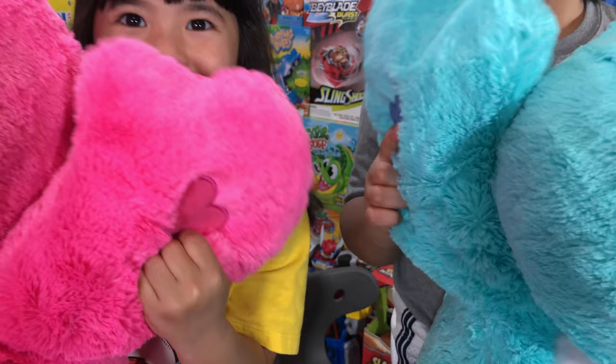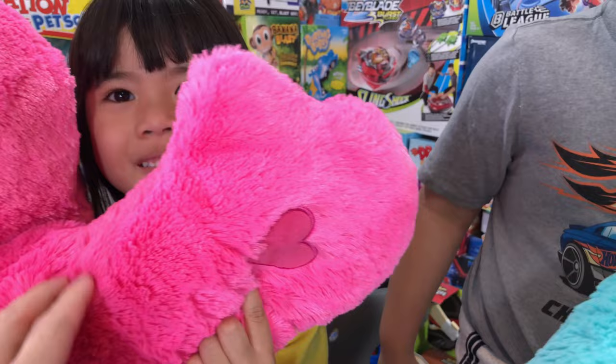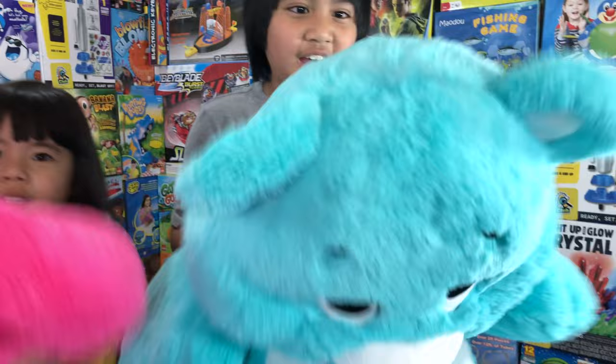They have hearts on their hands. Hey, Cheer Bear, I heart you. Oh, you have a blue heart. And I have a red heart. And the fur is so soft. And it smells good too. I'm going to do a little dance. How about we take a look at the Bedtime Bear first?